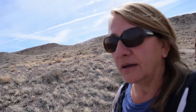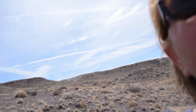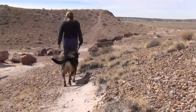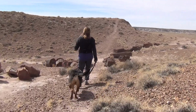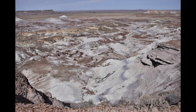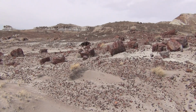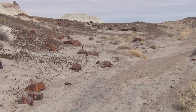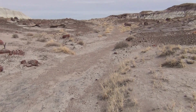John Muir was here, and, of course, he was one of those people that helped create our national parks. Now look at this. Jasper Forest. Yes, you see the dog is on the trail with us in a national park. That's nice. That was really special. Don't get that very often. Petrified Forest allows you to take your dog on trails.